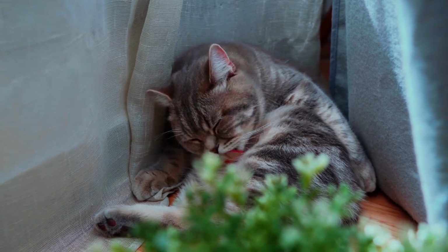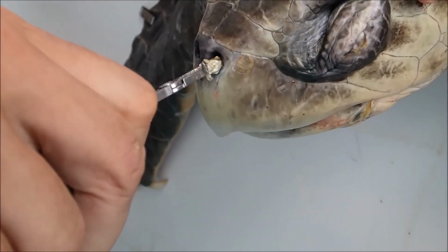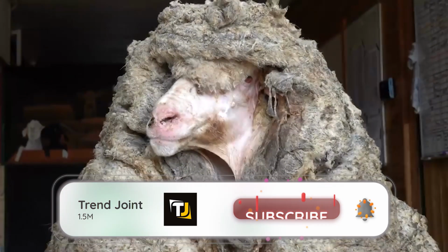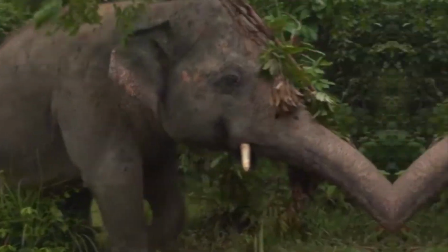Animals are usually pretty good at taking care of themselves, but sometimes they land in situations where they need an extra pair of hands. From a man performing surgery on a butterfly's wings to shaving 80 pounds of wool off of a sheep, here are a few times when humans helped animals.